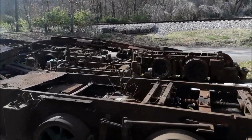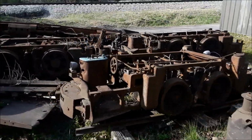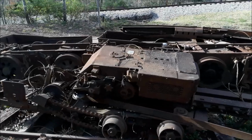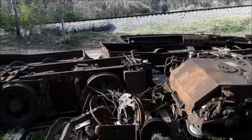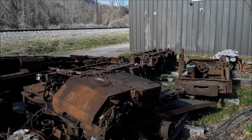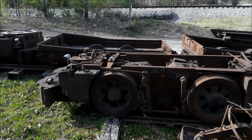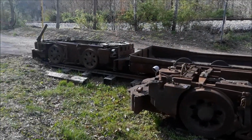This is additional equipment like that. More cutters, more trammers. And some old coal cars, as well as another continuous miner. This is real old school stuff. I haven't worked coal like this for decades.